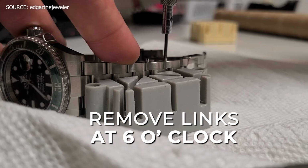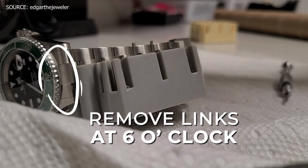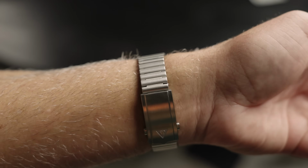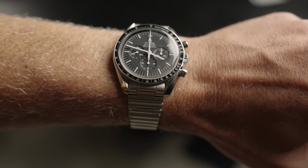Here's how to fix it, and this is counterintuitive. You need to remove links from the 6 o'clock side of the bracelet. That's the bottom half. Most people think you remove evenly from both sides. That's wrong. You typically need about 2 fewer links on the 6 o'clock side than the 12 o'clock side. The reason this works is wrist anatomy. The top of your wrist is flatter. The bottom of your wrist, the 6 o'clock side, is more curved around the wrist bone. So you need asymmetric link removal to get the clasp properly centered.